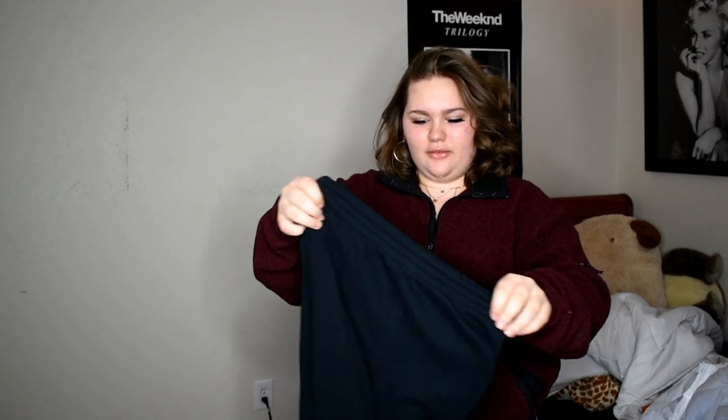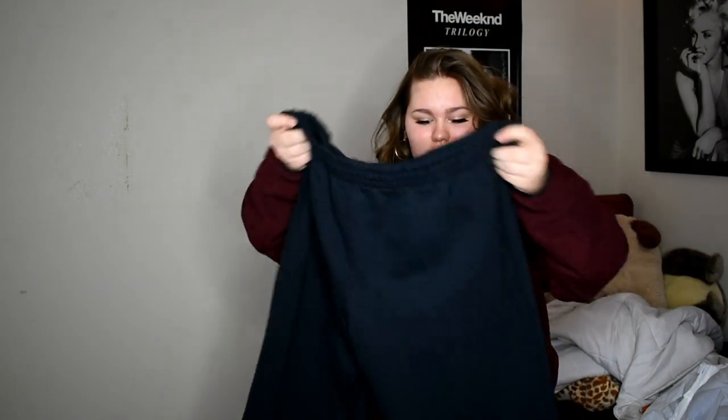I don't know if I should try these on because it's pretty obvious what these are. I saw these and I was like, you know what? Maybe I shouldn't purchase sweatpants from thrift stores. I don't know. I washed them. Okay. These are just like Fruit of the Loom big black sweatpants. Actually, I haven't even tried them on yet, but it's pretty obvious.